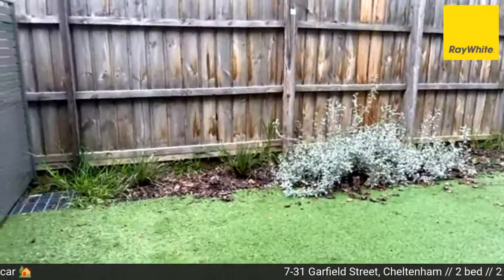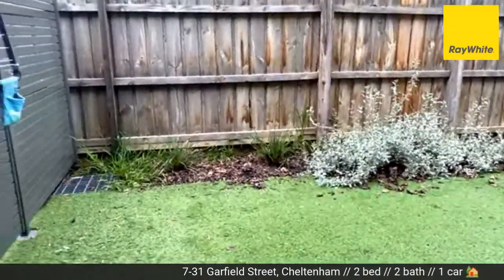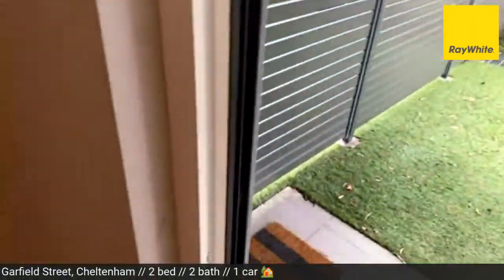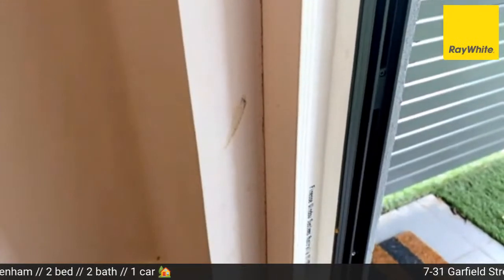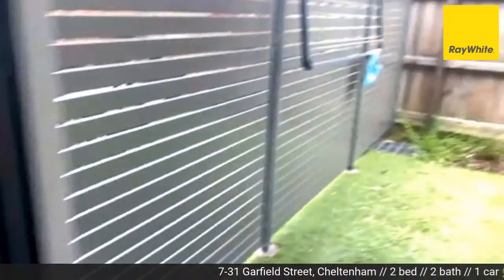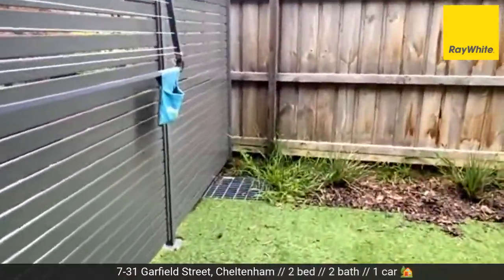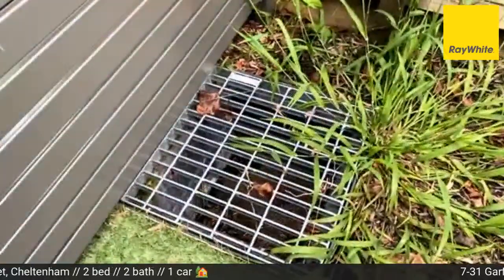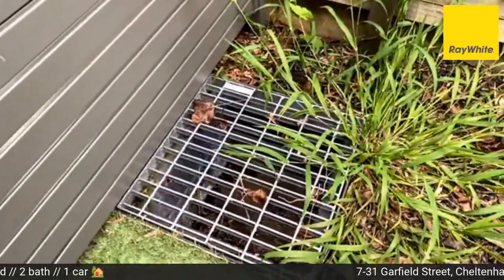I'm trying to find out. Can you see the mark there? Okay, which mark? Is there access to drainage in the backyard? Is there a drainage space? Abhishek, could you show us? Sandra, I couldn't see the mark. There you go. That's a drainage right there.